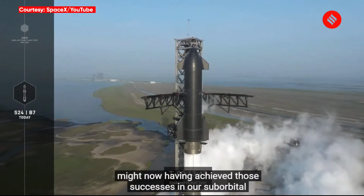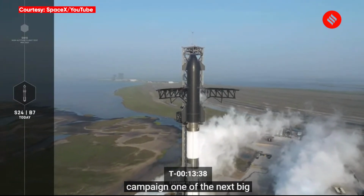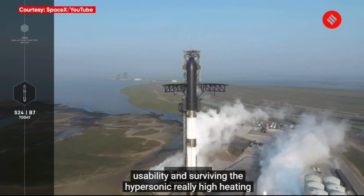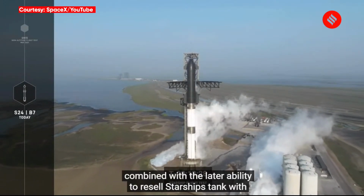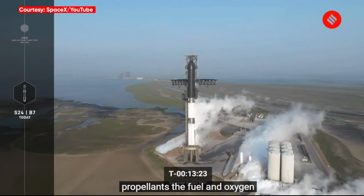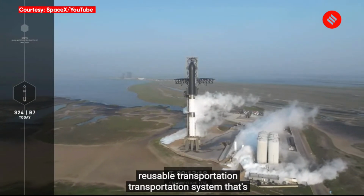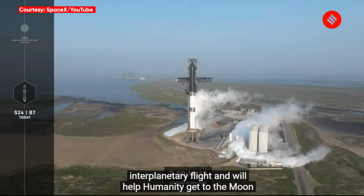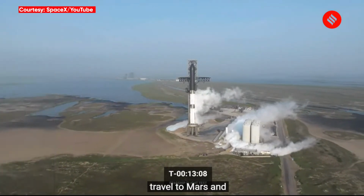Now, having achieved those successes in our suborbital campaign, one of the next big challenges is for the upper stage when it comes to reusability and surviving the hypersonic, really high heating phase of entry. Combined with the later ability to refill Starship's tank with propellants, the fuel and oxygen, while we're on orbit, that will enable us to have a fully reusable transportation system that's designed to carry both crew and cargo on long-duration missions, interplanetary flights, and will help humanity get to the moon, travel to Mars, and beyond in our solar system.